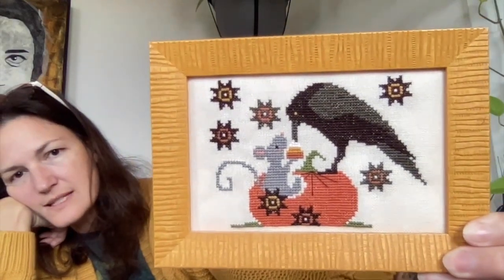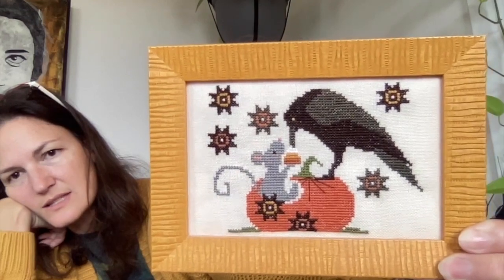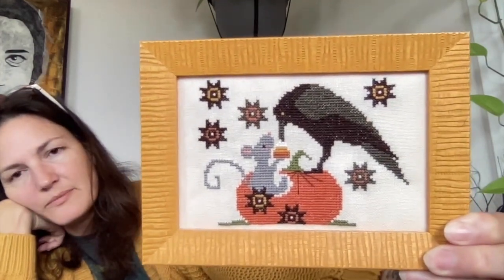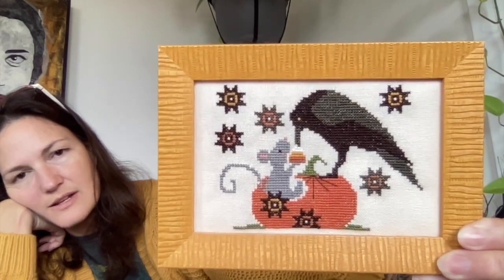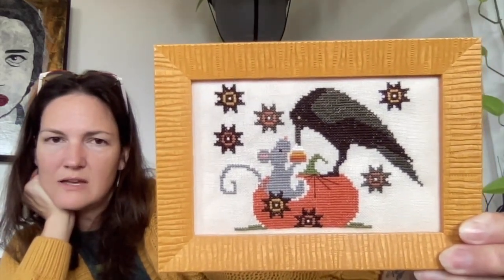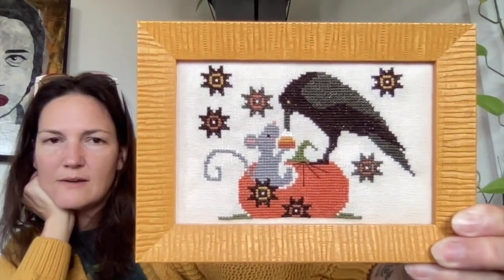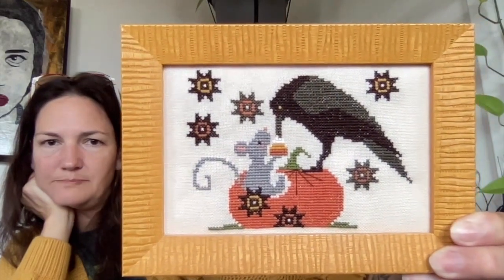And I didn't realize this at the time that I got the pattern, but she does this mouse and crow combo, or raven, or whatever it is, in different seasons. So I saw there's a Christmas one with Christmas gifts around them. I don't have any of her other ones, but this could be a series. I just think it's really cute, and I like the little quilty stars in it.